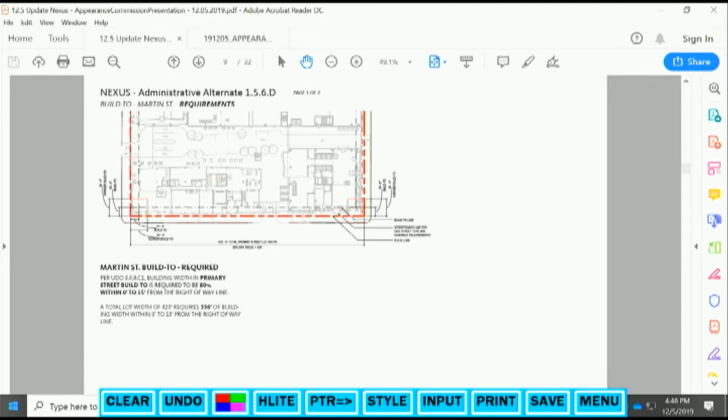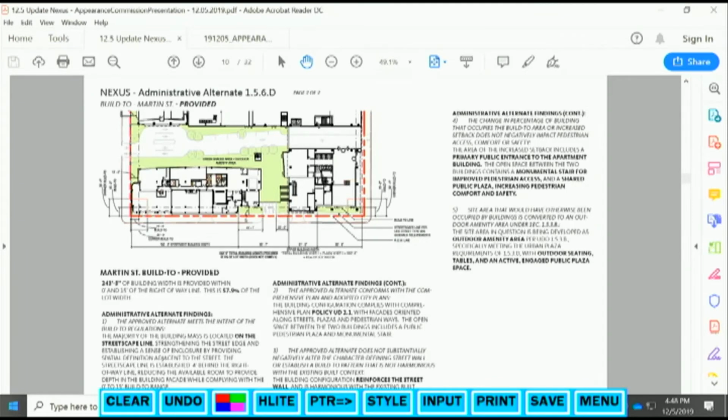So relative to the request today, the build-to, you see here, of course, the required 80% along Martin, and what was explained here is in green. We're glad to have the ability here to provide not building build-to, but plaza space, active plaza space in the green along Martin, and that is all greater than 10 feet in depth, so it's a nice add. So it brings the perceived build-to to over 91%, in excess of the requirement.